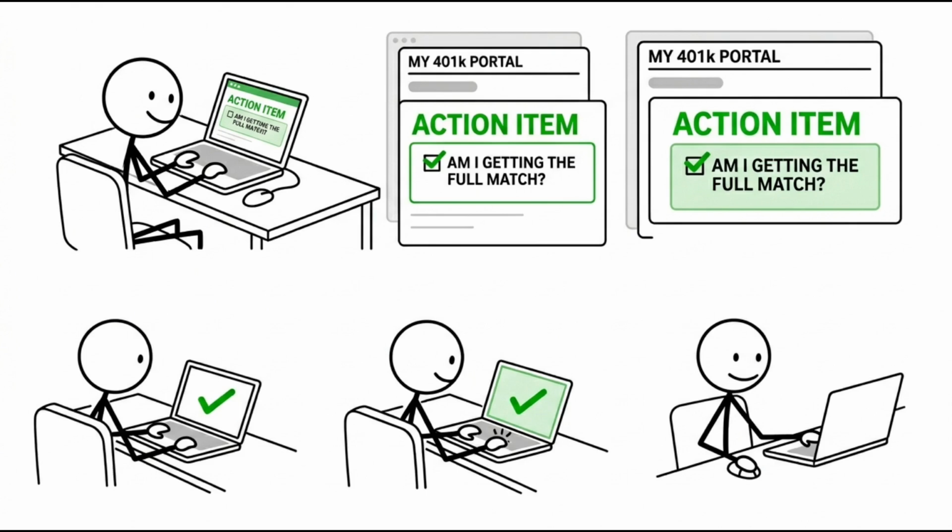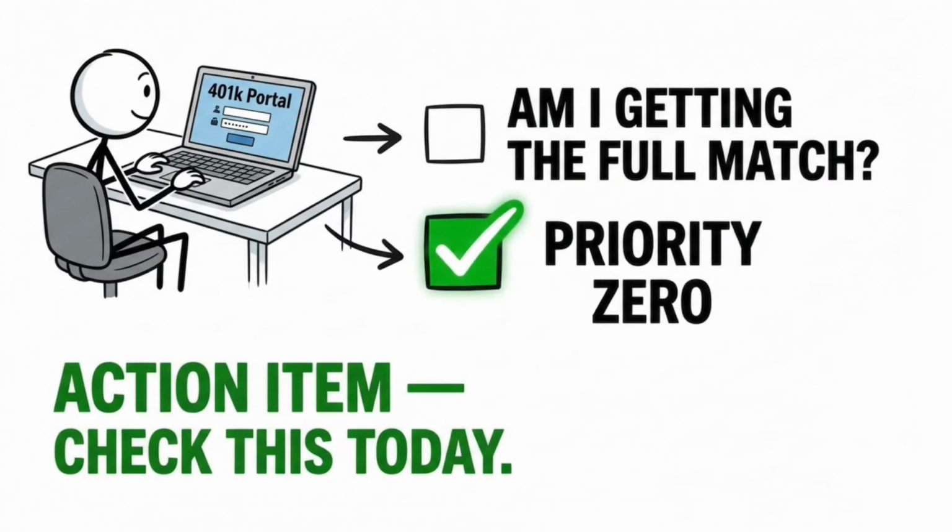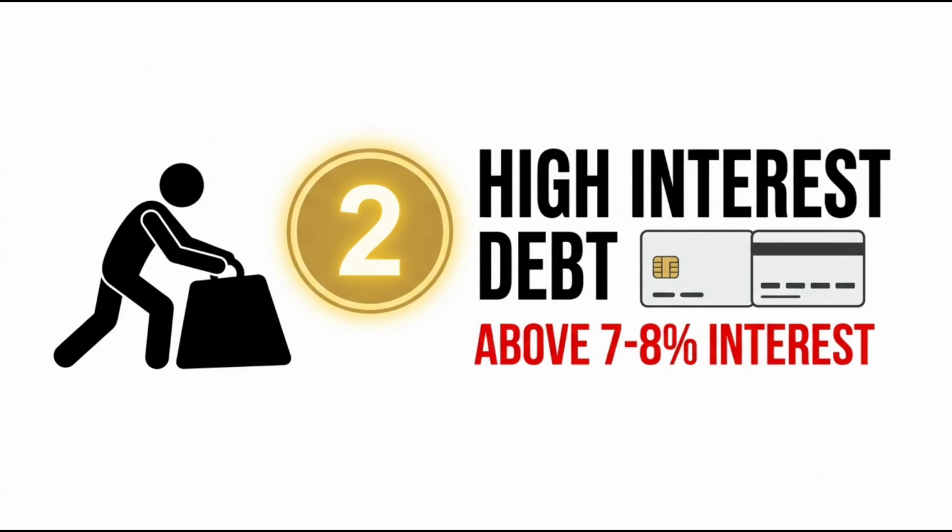Action item: log into your 401k portal right now, or after this video, and confirm you are contributing enough to get 100% of any employer match. If you are not, that is priority 0 before anything else in this list.